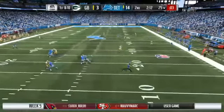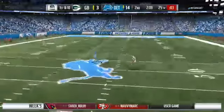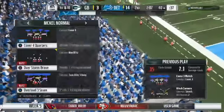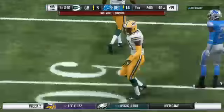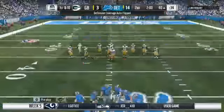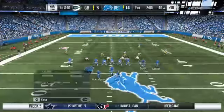Mariota now. Flush to his right. Now he's going to go up top over the middle. He's got a man, complete. And they got it well across midfield down to the 40 before it's all said and done. And that one results in 35 yards. 2 minutes remain here in the first half. We'll come back to Ford Field after this.